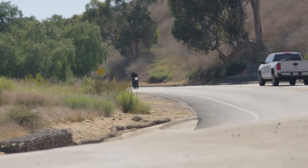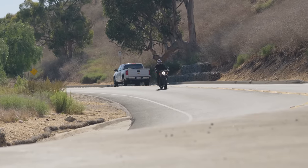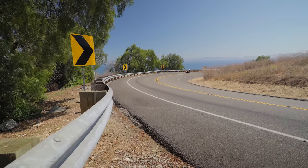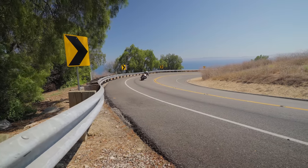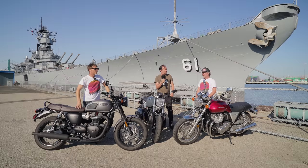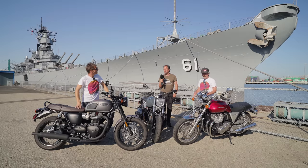Because it's got, like the Street Twin, it makes most of its torque at like 3,200 RPM. So it makes a huge amount, and then it kind of tapers off, but it gets you going immediately. It's a great, great big twin. Would it be heresy for me to say I like the Street Twin engine more than the T120's? That would actually be heresy. But yeah, the Street Twin's a great little bike too.